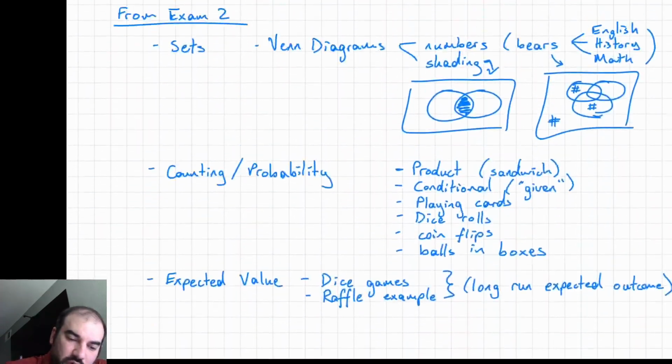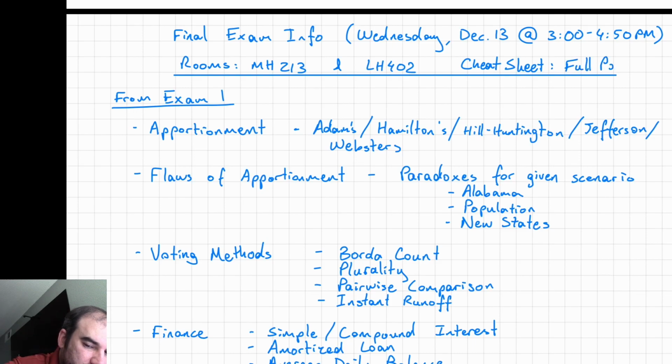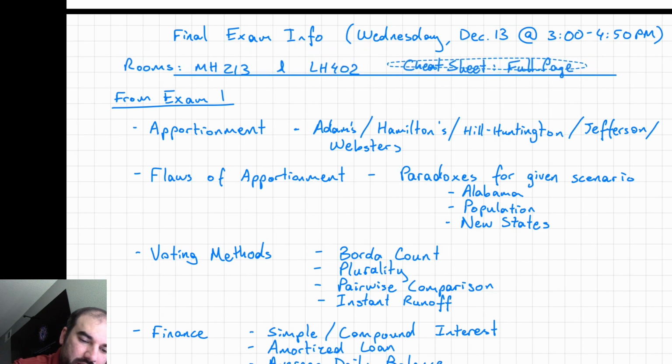Oops. For the final exam, let's go back to the top here, because we didn't really talk about what kind of cheat sheet you can use, because you've been allowed to use a flashcard for the 3 exams this semester. I'm going to say that you can use a cheat sheet, full page, both sides. So you can use a full sheet of paper, on both sides of the page if you want to.